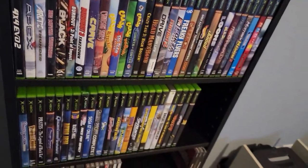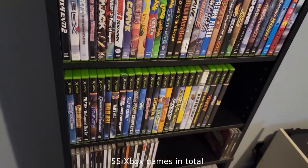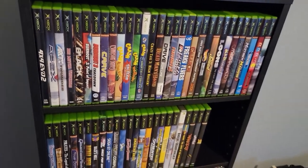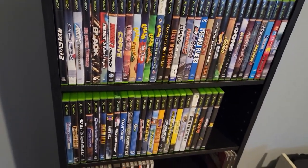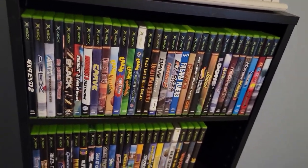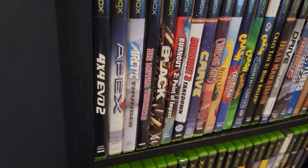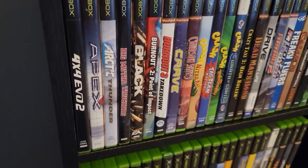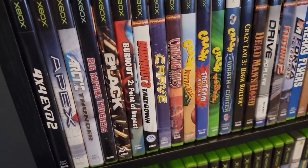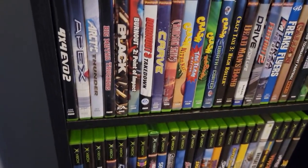And here is so far my entire original Xbox collection. This has been the most games I've ever had for any one console, physically anyway, ever in all time. So we'll just go through them here. Again, these are in alphabetical order, I do believe. 4x4 Evo 2, Apex, Arctic Thunder, Big Mother Truckers, Black, Burnout 2, Burnout 3, Carve, which you can play online now, by the way. They added that one recently.